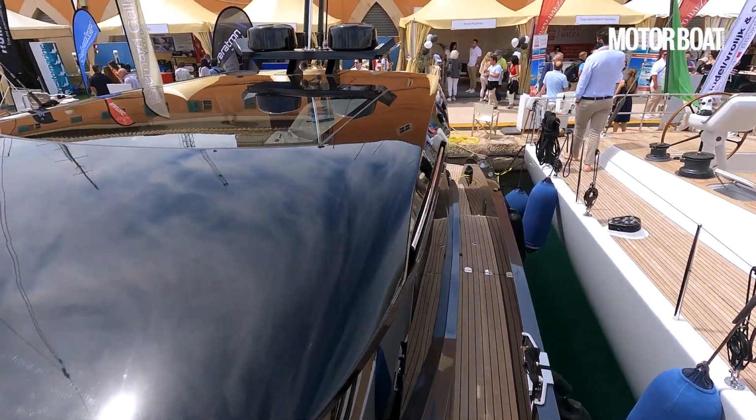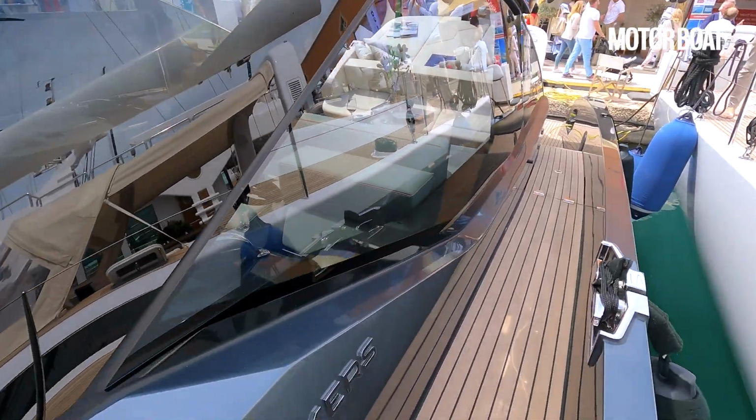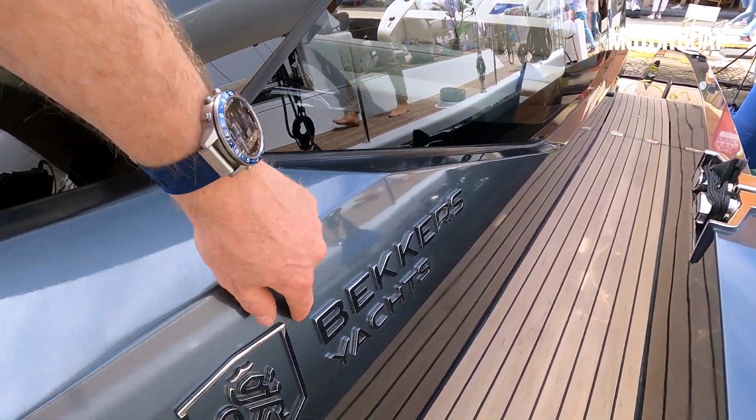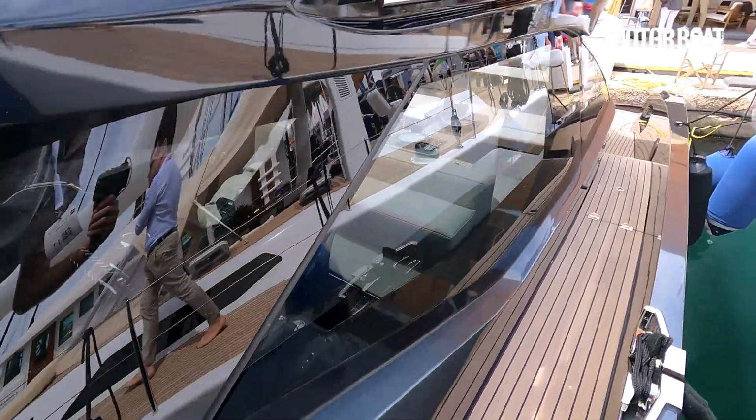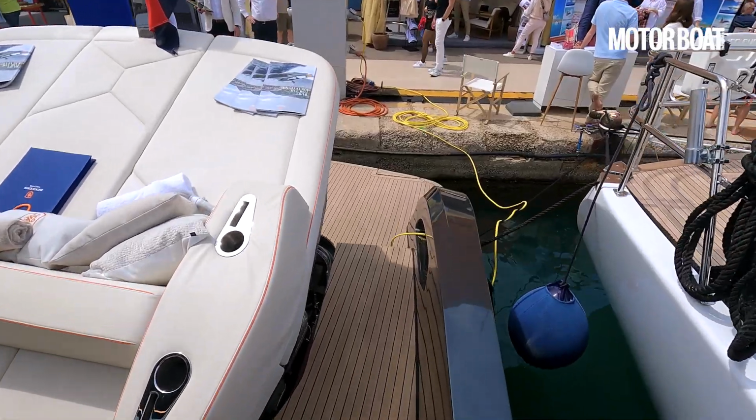There's that big glass panel in the hardtop I mentioned earlier. There is the Bekkers Yachts logo. Even that looks beautifully done in stainless steel lettering. And then we can come back and have a look in the engine room.